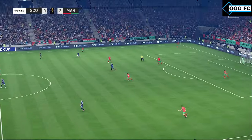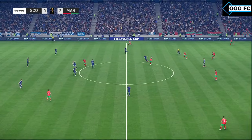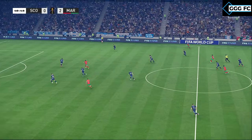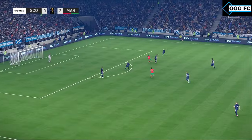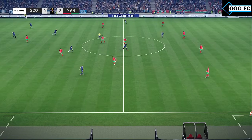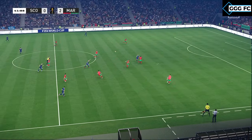Well, he's going to be disappointed with that. Moved on forwards. And it's played forward. Nice interception. His positioning was spot on. Christie. That's really well manoeuvred.